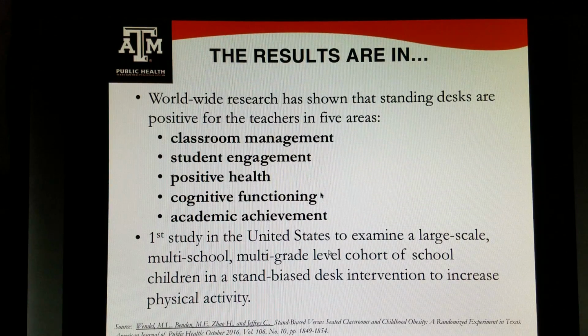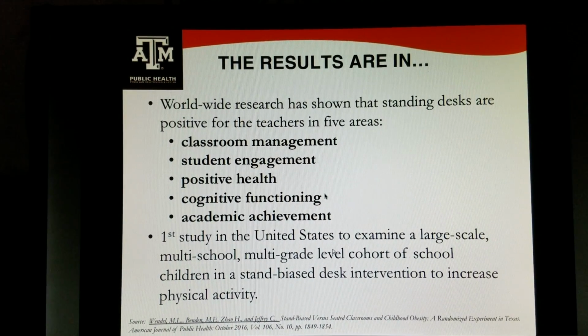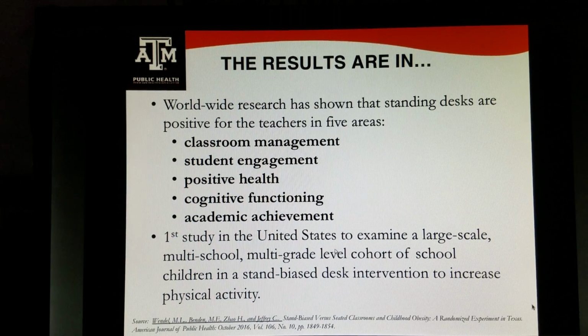So for the first time, take a look on the bottom. I've cited this reference. In October of 2016, that was Halloween of last year, we got the first study to look at a large multi-school, multi-grade level cohort: classroom management, more engagement, I think those two are linked, positive health for kids, cognitive functioning, and academic achievement. Let's take a deep dive into each of those in a little bit more detail.